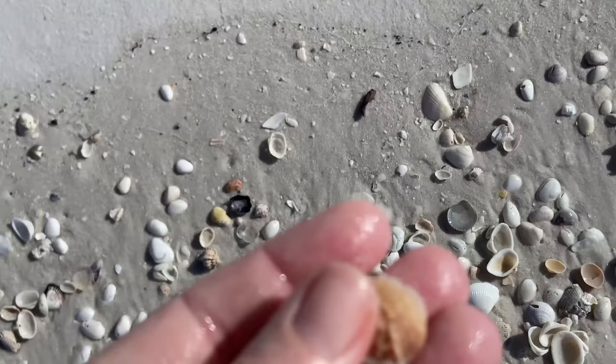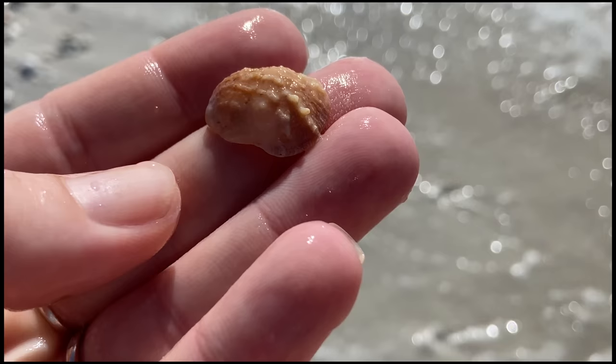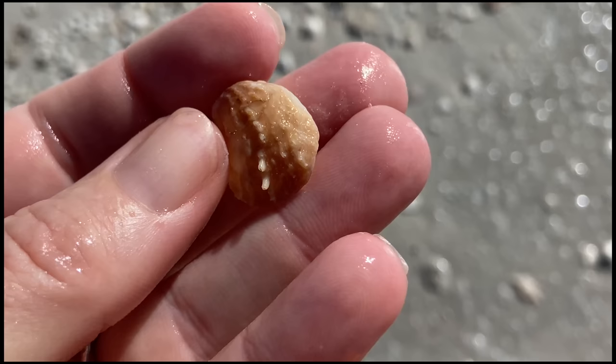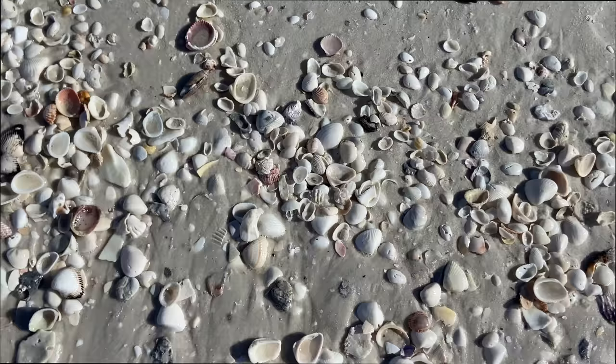A little more on the common side. That is a spiny slipper snail. So you flip it over, you can kind of have that slipper snail ledge on there. But this little guy or gal is spiny. So that is a spiny slipper snail.